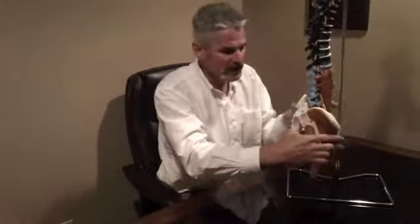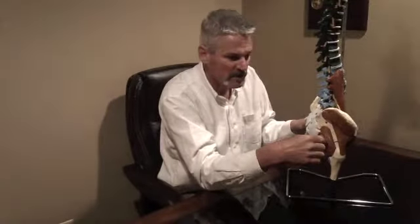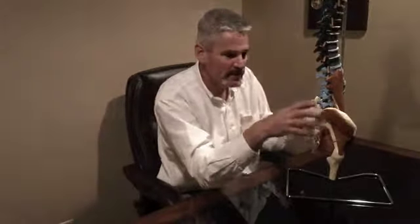And then as that happens, we can start doing some trigger point therapy on these muscles to loosen them up. And then after about 3 weeks, we can start doing exercises to strengthen these muscles to stabilize this area.